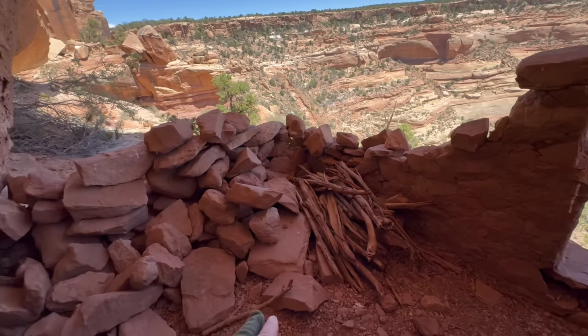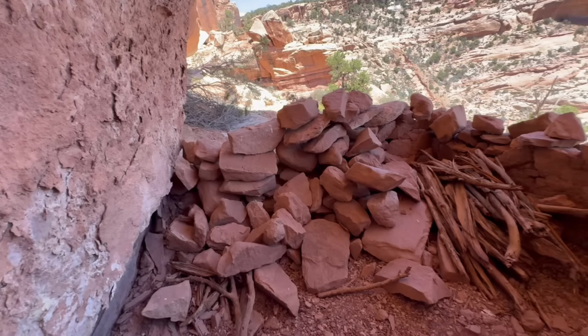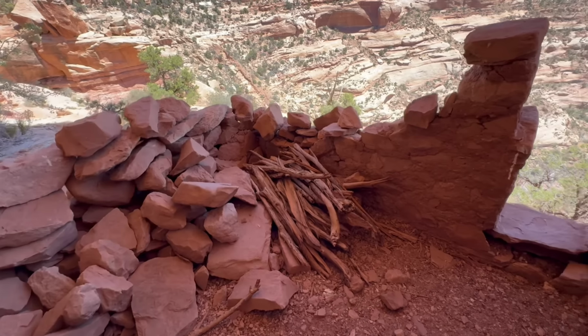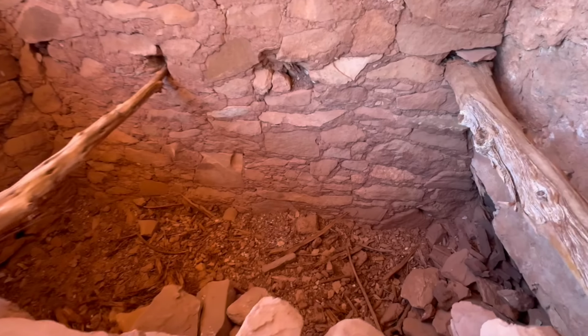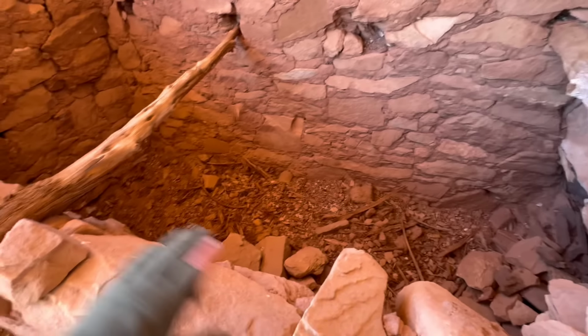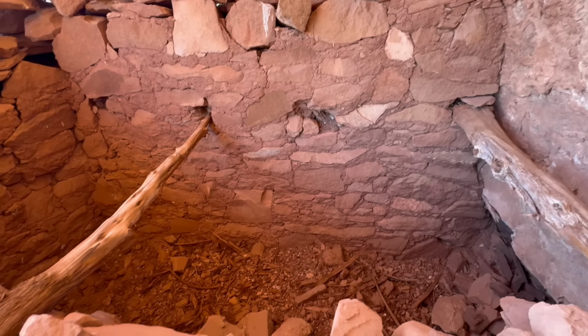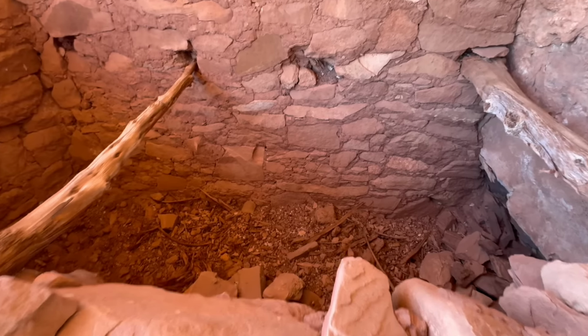They got the wood stacked up. Looks like there's some burnt wood here, so maybe, I don't know where the fire would have been, or if it would have been outside like it normally is. But right here, this is a granary. And so they probably stored the grain in here, had this covered, and they could use the top portion as a sleeping platform, or I don't know what for.